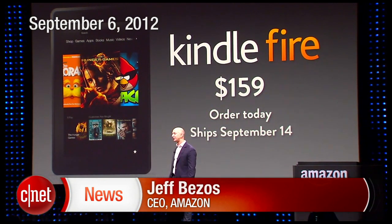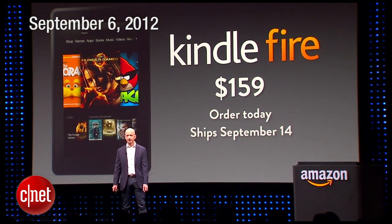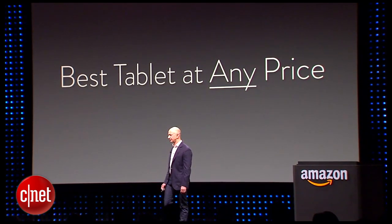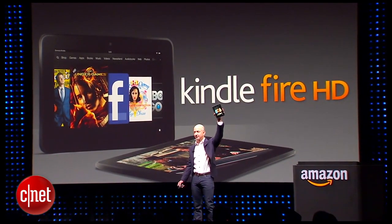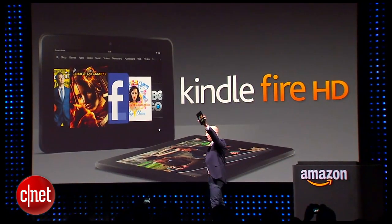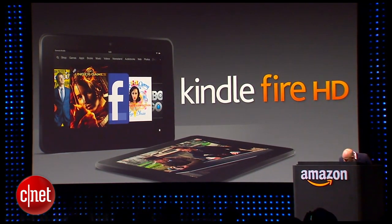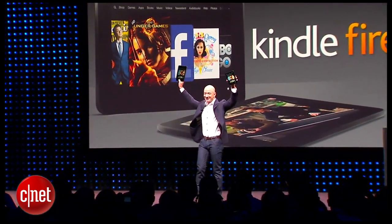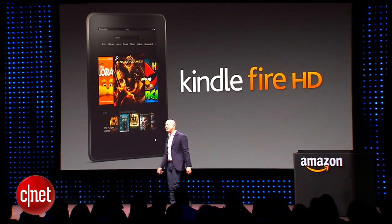Incredibly happy last year to have the best tablet at a certain price. This year, we want to have the best tablet at any price. Kindle Fire HD. And we decided to go big. So what do you get with the Kindle Fire HD?